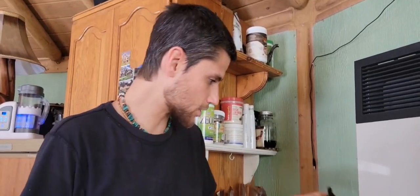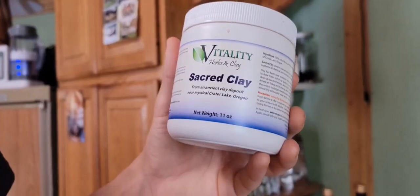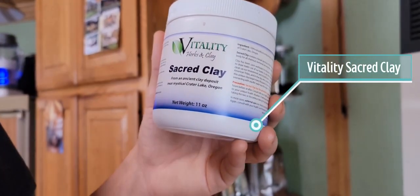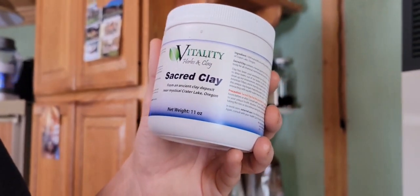You can put it under your tongue too. I would probably recommend just put it under your tongue. And the nano's much better under your tongue. That one is a miracle for clearing up those micro pathways. The Sacred Vitality Clay is from Crater Lake, Oregon. It pulls pharmaceuticals and chemicals from the body like no other.